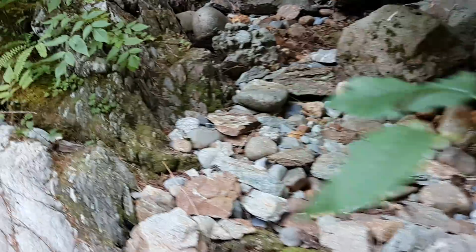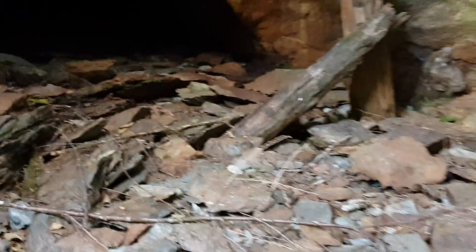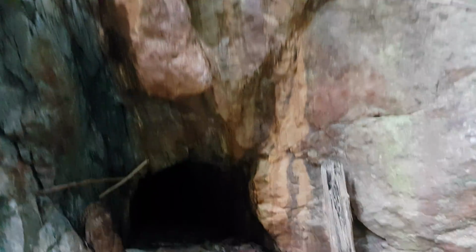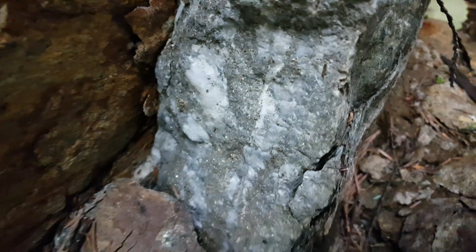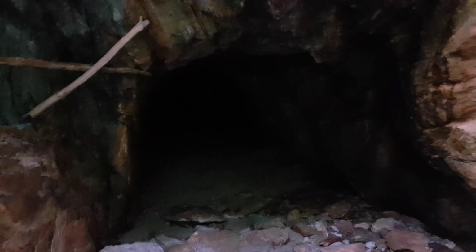So right here you have one of the main adits. A lot of mineralization still left here. I can tell by just a quick look. Sulphides in there. Looks like this is probably what they were chasing. This quartz vein probably extended quite a bit farther. Not sure how far that goes in, but we'll take a look at that in a separate video as well.